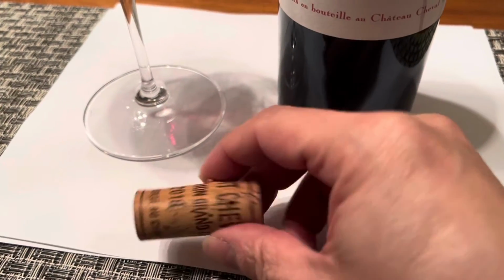Without losing its style, that's the key. They try to continue on with the style of Cheval Blanc, even though it's a really ripe vintage with high alcohol in it. So let's look at the cork.